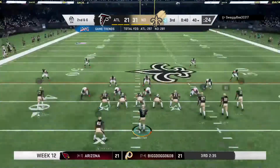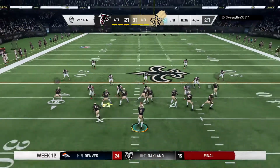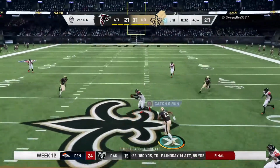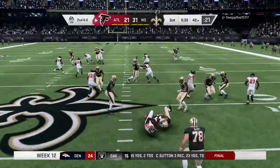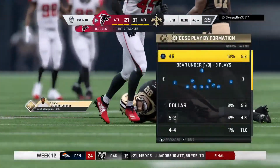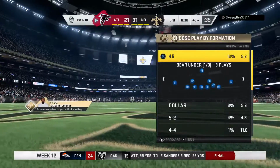Following the pickup of 4, here's 2nd and 6. He'll look to throw. Into heavy traffic, and it's intercepted. Picked up by Deion Jones, the linebacker. And they get the football. They'll set up shop at their own 49-yard line.